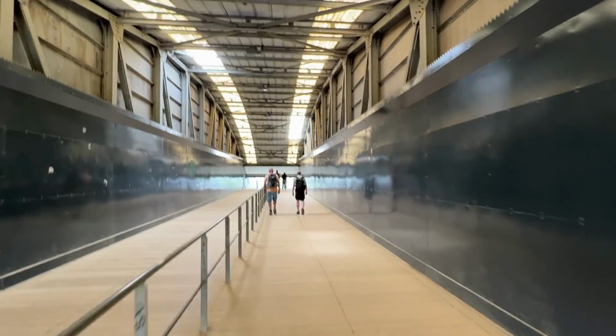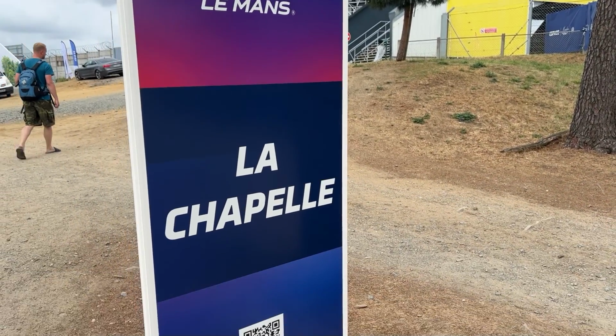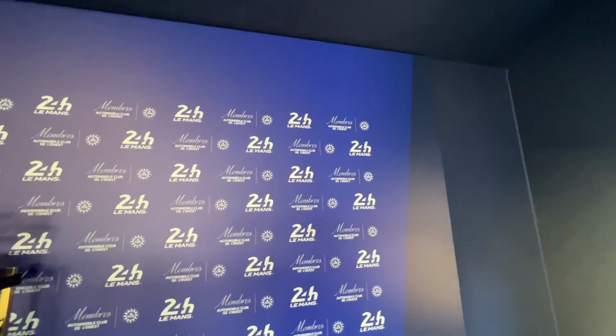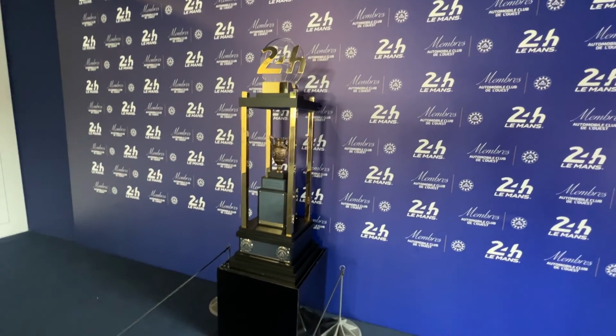The famous Dunlop Bridge. And so we have crossed the Dunlop Bridge, which is just in front to the right, and you see La Chapelle, which is the main area for the ACO for viewing and all the data screens. So we're going to go and have a quick look in there and show you around why it's worth being a member. So this is what all the fuss is about. Now that is a trophy.